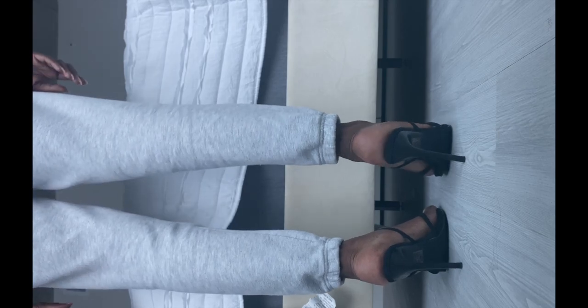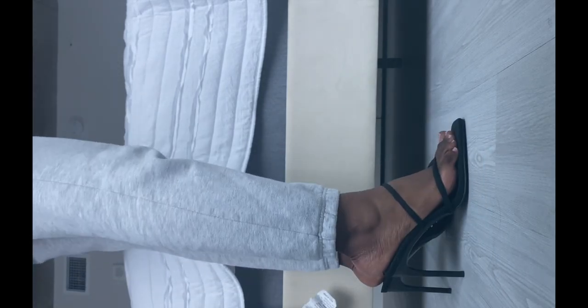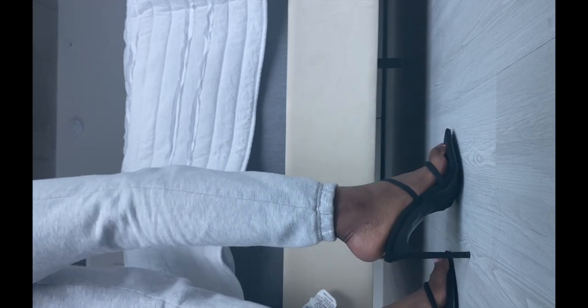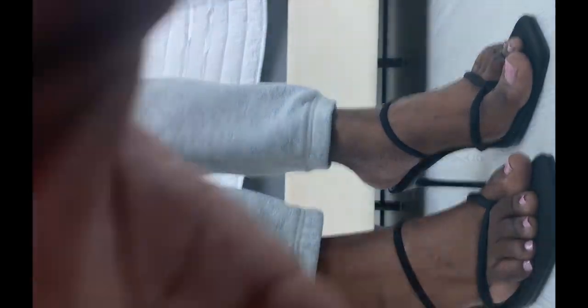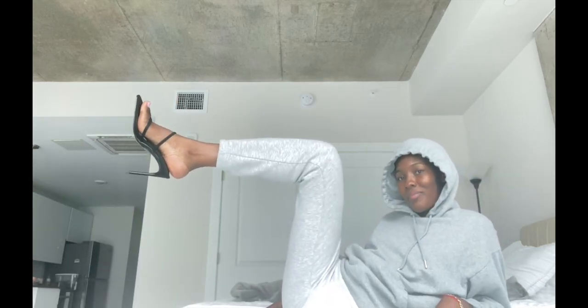I'm so disappointed. They're not too high. It's not a height thing, but I feel like the shoe could have been longer. I feel like they're too short. They make me look like I have gigantic feet. Is my foot hanging off? Why am I sitting like that? Stop. I don't know if my foot is too big for them. Let me consult my mother and see what she says.